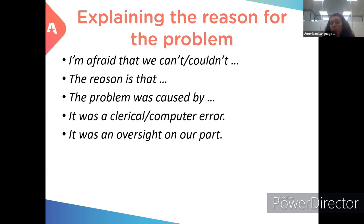If it was a clerical or a computer error, you can go ahead and say that as well. And if it was an oversight on our part, which means that if it was a mistake on your part, if it was something that you accidentally didn't do, that's fine too. But you've got to say it so that the customer feels understood.